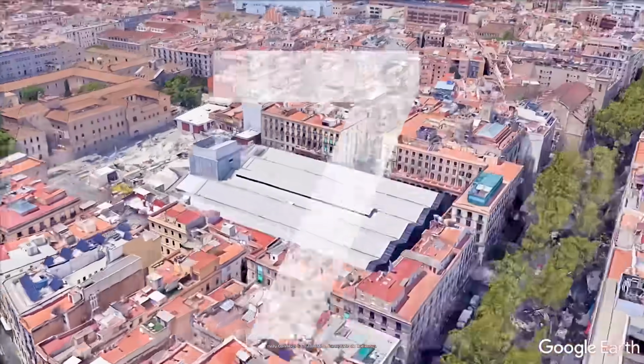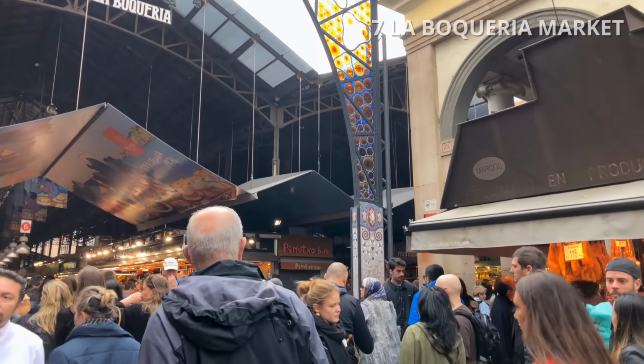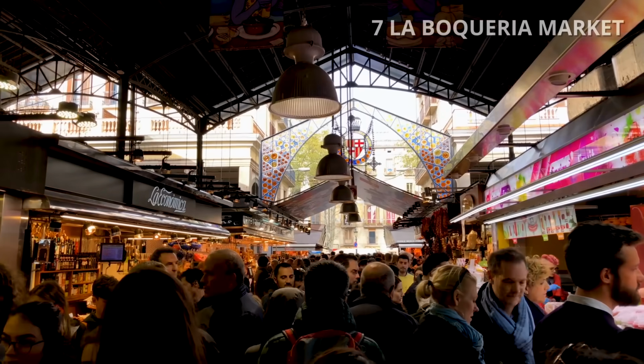Number 7. La Boqueria Market. La Boqueria is a large public market in the old city district of Barcelona and one of the city's main tourist landmarks with an entrance from La Rambla.